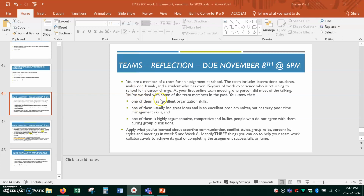And what you're going to do is reflect on everything that you learned in week 5 and week 6 about working in teams, working in groups, group members, rules, things like that, and conflict. And you're going to apply what you learned to solve a problem, to address a situation.